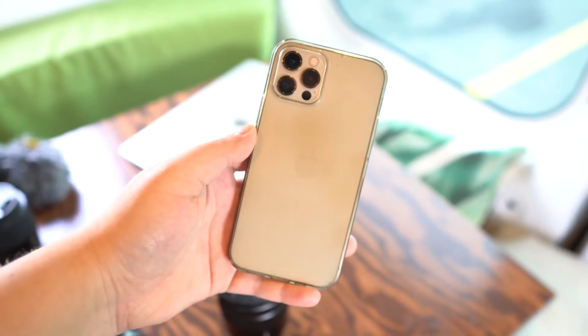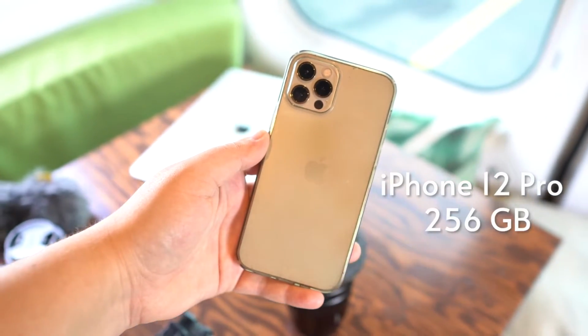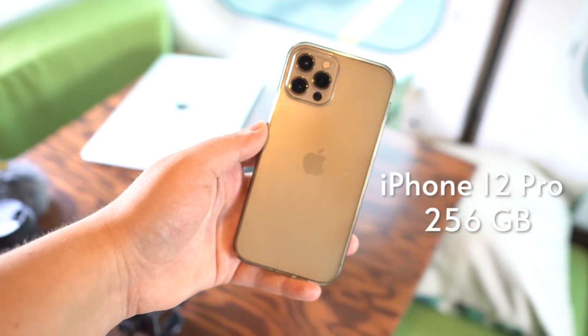So I have an iPhone 12 Pro with 256 gigabytes of storage. What I love about this version of the iPhone is that there's actually 3 different camera lenses, so you can get that ultra wide look, which I love. I feel like it's really trendy right now, and it kind of gives you just more creativity and ability to capture stuff, especially when you live in a really small space like me. And it's great to have a wide angle lens.